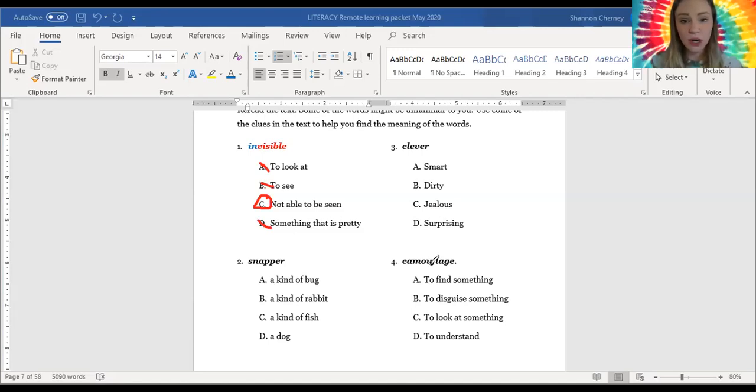Now, some of these words you might have to look outside the word to figure out what they might mean. You have the word snapper, clever, and camouflage. So go reread the text, and think about what's happening when they're using these words. Go ahead and use process of elimination. That means when you cross out the wrong answers and circle the right one, to find the correct answer. Pause the video now, rewatch the seahorse video, and I'll meet you back here when you're done.